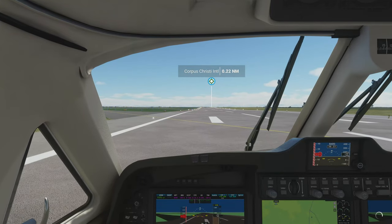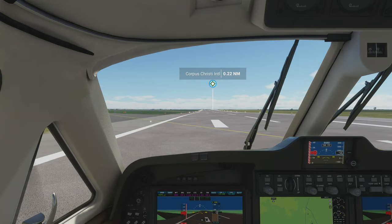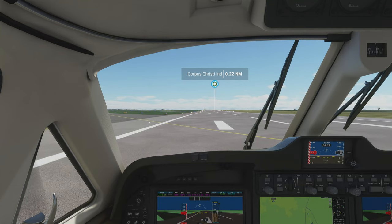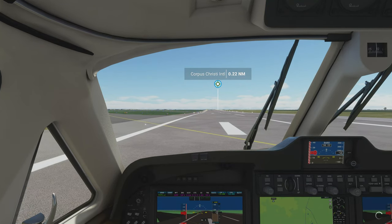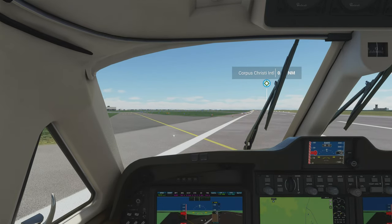Going to 121.9, KH339. Alright, so we need to get our butts off of the runway. Let's go forward here. Okay, I could probably just go this way, get off, and contact ground.